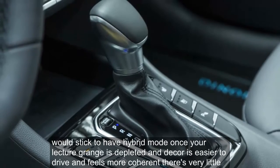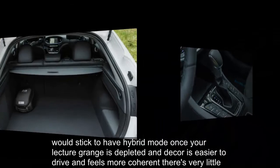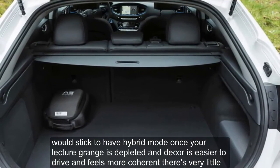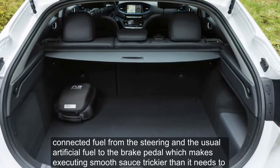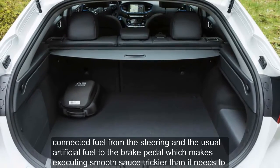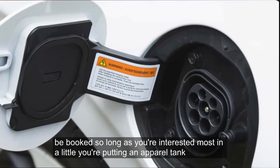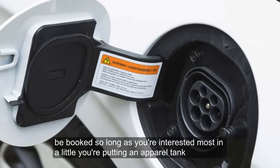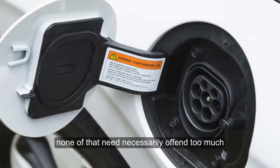But stick to HEV hybrid mode once your electric range is depleted and the car is easier to drive and feels more coherent. There's very little connected feel from the steering and the usual artificial feel to the brake pedal, which makes executing smooth stops trickier than it needs to be, but, so long as you're interested most in how little you're putting in the petrol tank, none of that need necessarily offend too much.